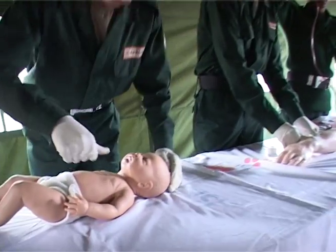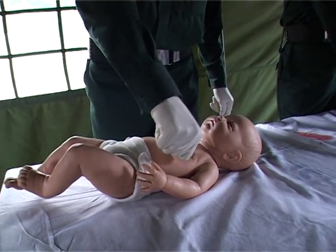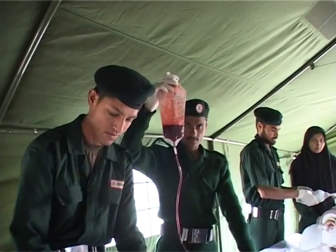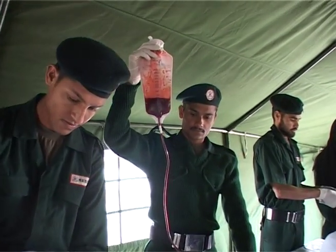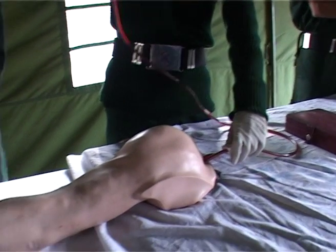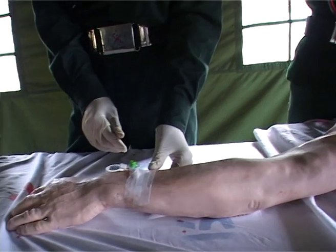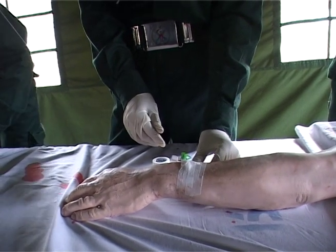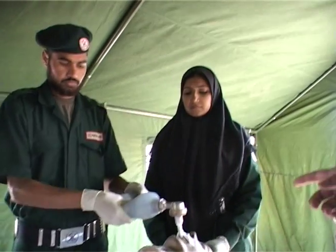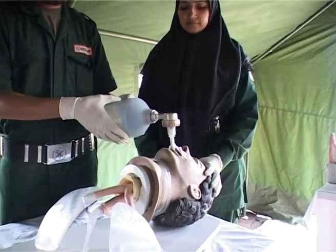Similarly, on a child, if they have to do a life support, then how do they do it? IV arms, so before they go to the actual humans, they've done their training on mannequins. Some of the people are also trained on advanced techniques of doing intubation.